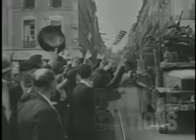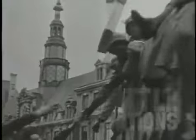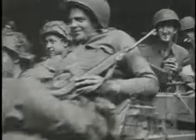Almost suddenly, the end came. People of Europe could look up again. They could cheer and laugh unafraid. Words like freedom, liberty, began to have meaning for them again.